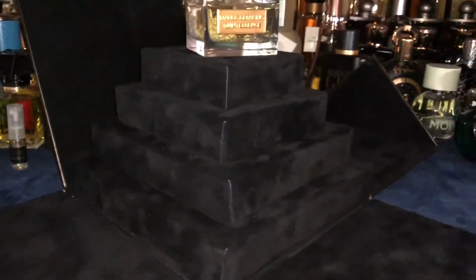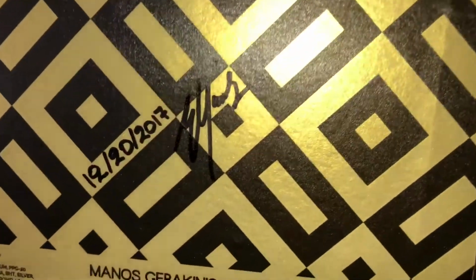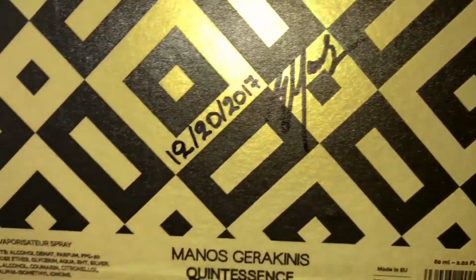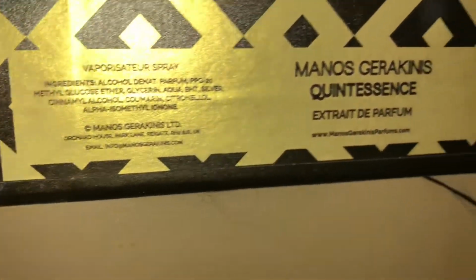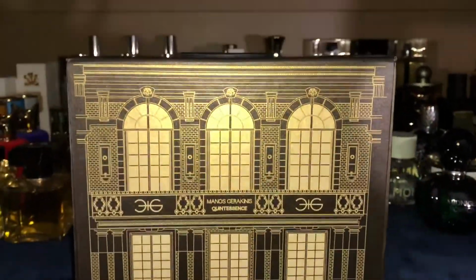presentation. But there's the bottle, and of course here's the box. So Manos actually signed it, dated it, or numbered it, one or the other. But there's the Quintessence. Look at how gorgeous this box is. Absolutely stunning box. I just love it.